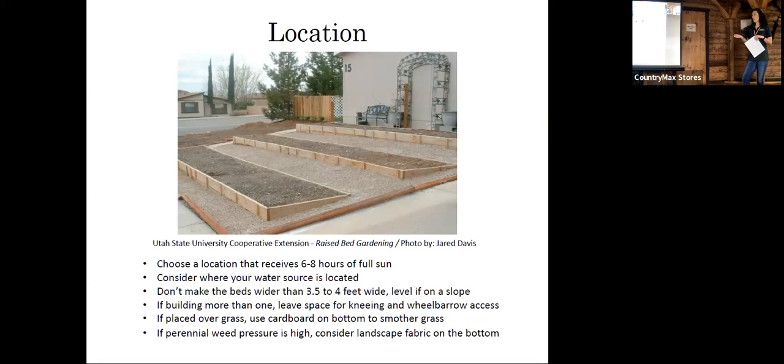And then if you do have a lot of perennial weed pressure, if you're planting right in the yard, you can just put down a thick layer of cardboard, and then fill your bed, and that cardboard will disintegrate and rot away. But if you do have a lot of perennial weed pressure, you might want to consider putting down a more permanent landscape fabric. I have a lot of bindweed in my yard, and I have constant bindweed that comes up. I don't necessarily think the landscape fabric would have stopped it. I think it would have made its way through. But if you have a deep enough bed, you can put that landscape fabric underneath.